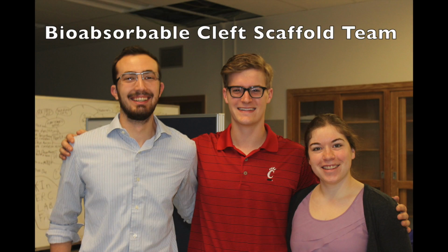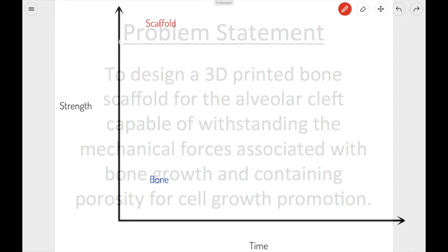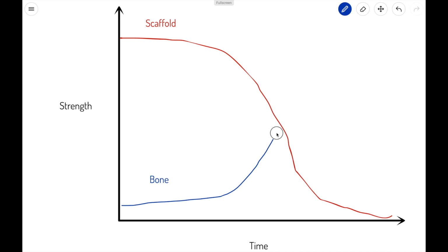Enter the Bioabsorbable Cleft Scaffold project. Our team's focus is to design a 3D printed bone scaffold for the alveolar cleft capable of withstanding the mechanical forces associated with bone growth and containing porosity for cell growth promotion. The goal is to provide structure to the void created by the cleft palate while containing porosity for bone cells to grow into the scaffold and slowly replace the structure over time as the scaffold degrades.